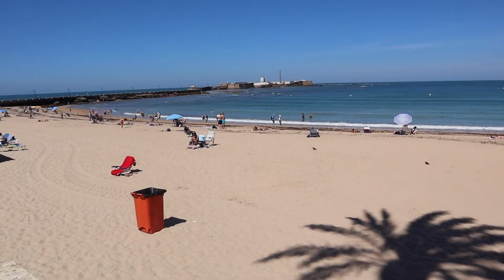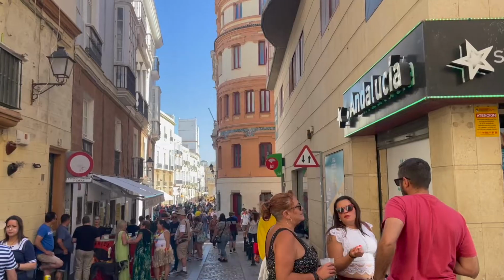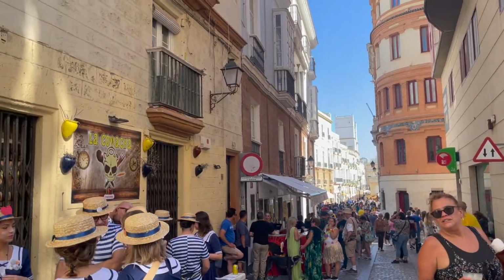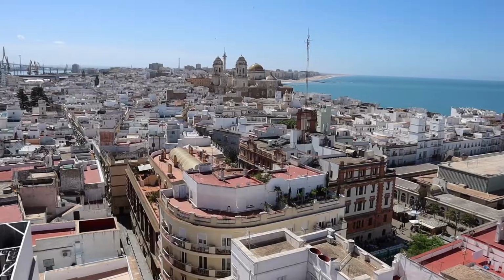All right, I'm back here at La Caleta Beach just to bid a farewell to Cádiz. It's been a great trip here. It's definitely a place you should visit, especially if you're in Andalusia or if you're in Spain and want to visit a place with excellent seafood as well as great history. So it's a place you should visit.